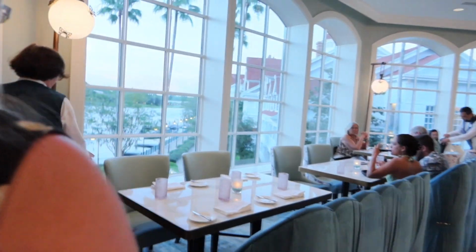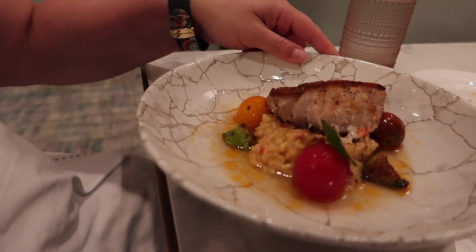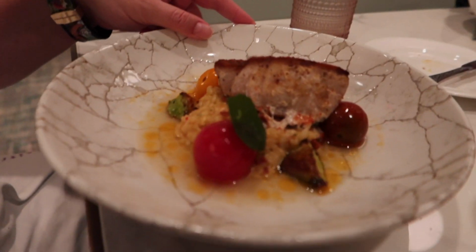The great thing about it is there's fireworks. There is. Some tables have some views. We were lucky enough to get one, so you can watch that review. Also, I like that the menu is very unique. Yes. So let's go to our next dining option.